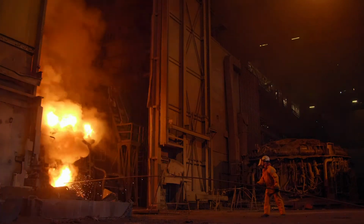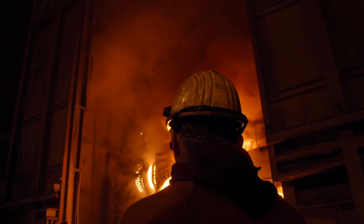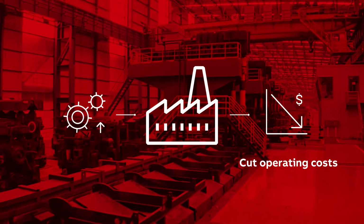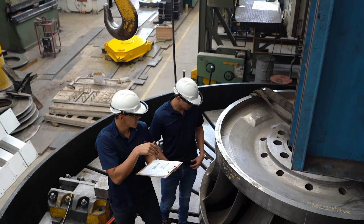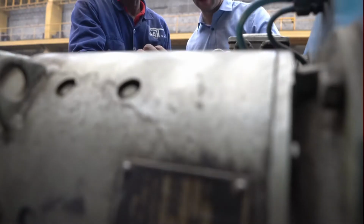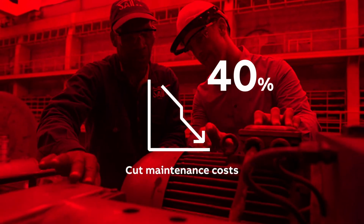If you work in the metals industry, you know how costly unplanned downtime can be. But with the right know-how, you can manage plant assets in a way that both boosts productivity and cuts operating costs. At ABB, our knowledge is built on over 100 years of experience in the metals industry, which means we know how to apply digital solutions that deliver real value, like cutting maintenance costs by 12 to 40%.